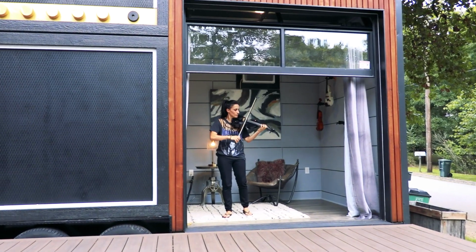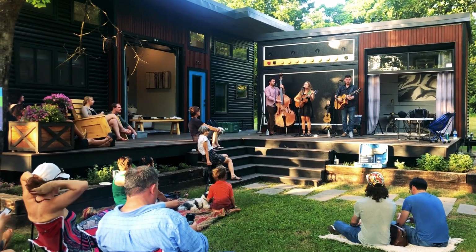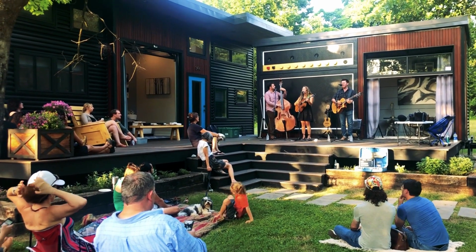So when I was first designing the tiny house, I really wanted a large porch because the idea was that I could have concerts on the porch and sort of bring the community together. And a lot of people were saying you should have the porch in the back for privacy. And I absolutely did not want that. The whole idea of the porch was to sort of bring people together and, you know, have people come up and wave. And so that's what it's really done.